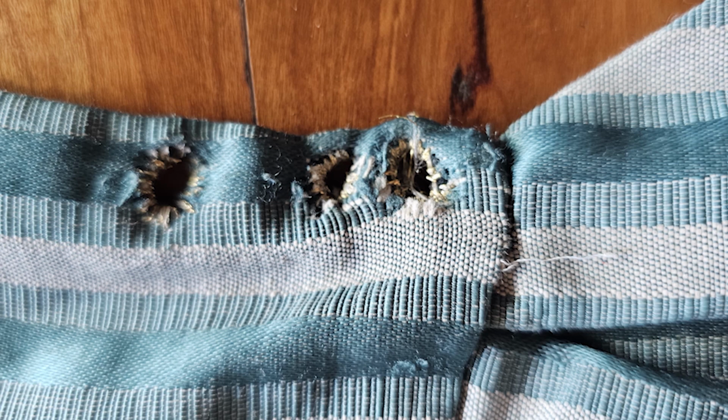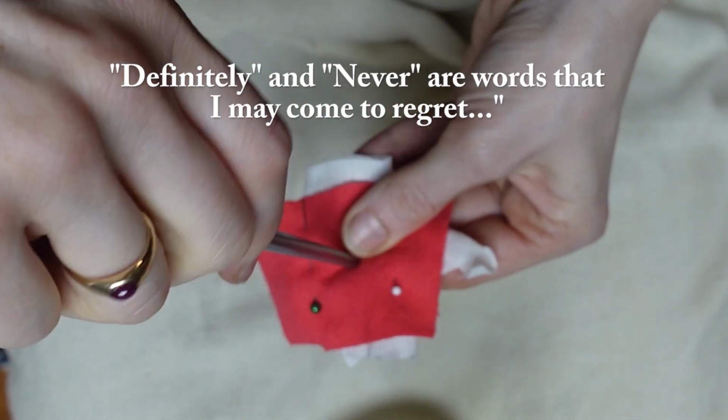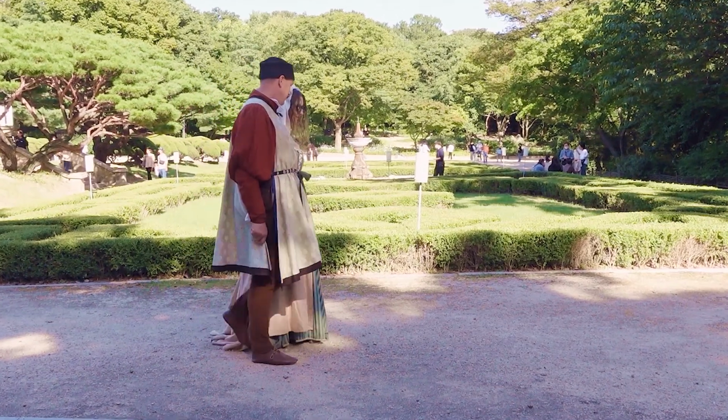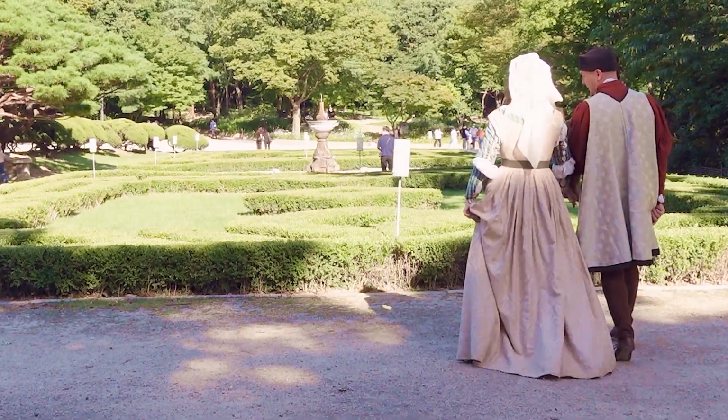Punching out holes, it's not just a question of inauthentic technique. Medieval garments, definitely, lace holes were never punched out. I don't even know, I guess they had die punches, possibly for leather, so they probably could have punched holes in fabric, but that's not the point. The point is that if you punch a hole in the fabric, you create a hole in your fabric. And you don't want holes in your fabric, guys. You don't want holes in your garments.